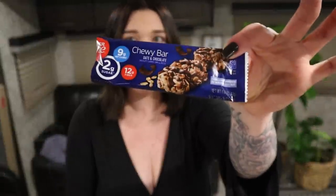4 smart points, but I don't feel like that's bad. I use this if I'm out and about, running errands. I'll throw it in my purse, or at night if I'm really wanting dessert but I don't feel like making anything, I will grab one of these and it'll cure the sweet tooth. So if you see these, check them out, but just be aware they are a chewier bar. So gotta watch your teeth.